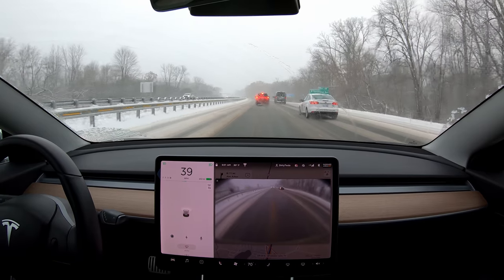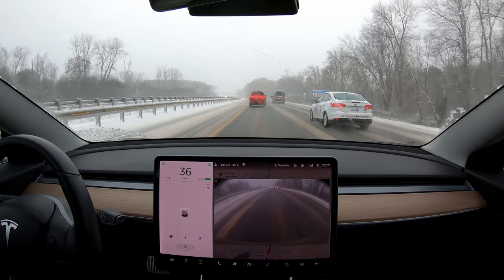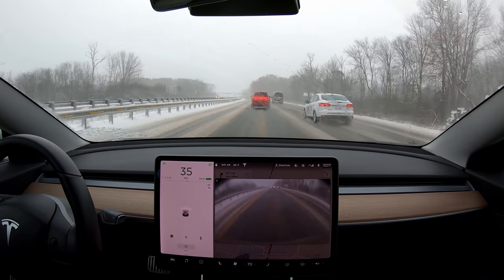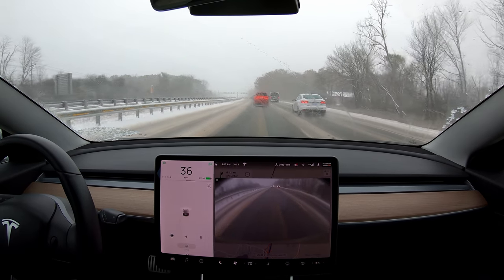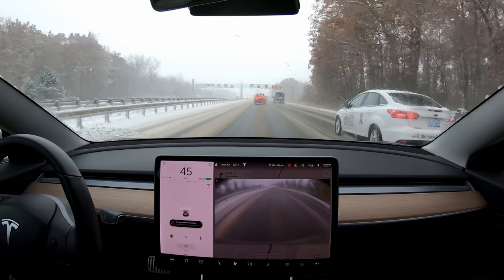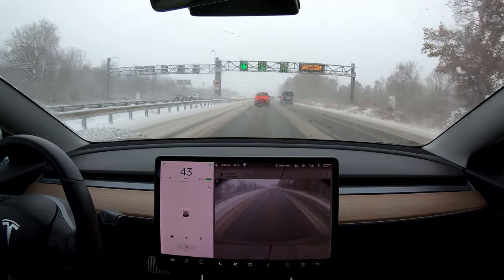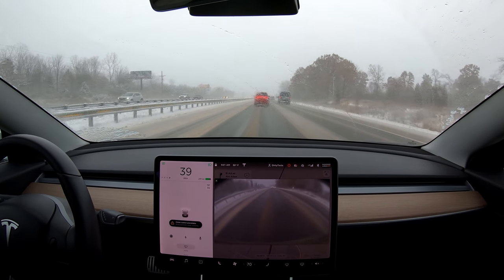back on, and it being gone this long makes me think it was something else, not just the camera being obstructed for a second, because it seems to even be seeing lines a lot of the time, but I just can't turn it back on. Oh, so I think here's our problem. I can't even turn cruise control on because it says reduced front radar visibility.